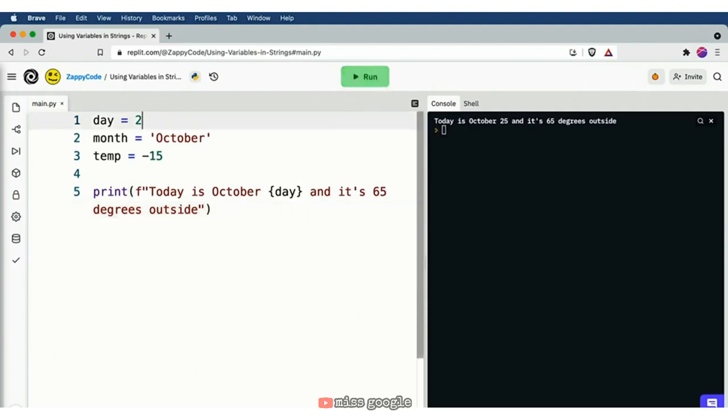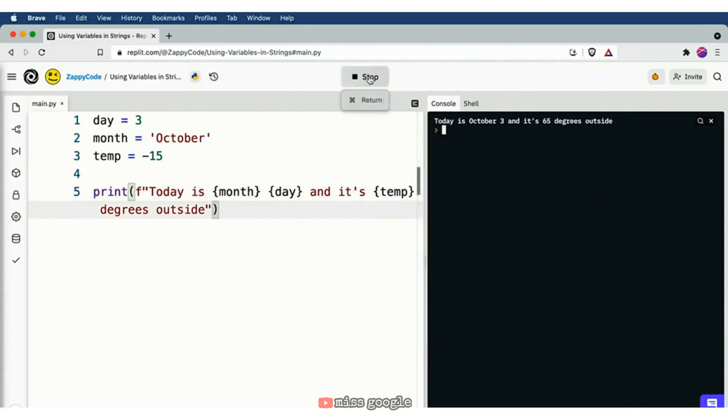If I change day to the 3rd and I hit run here, now it says today is October 3rd. How cool is that? So let's keep this going. Let's say instead of October, we're going to replace this with curly brackets, and we're going to put the month variable in there. And the same thing with the degrees. Instead of 65, we're going to replace that and say that this should be the temp. So now that we have this and we run, it now says today is October 3rd and it's -15 degrees outside.